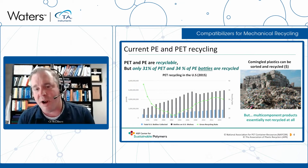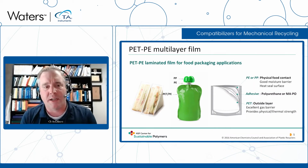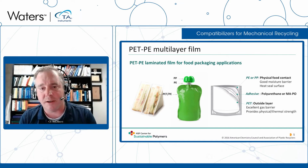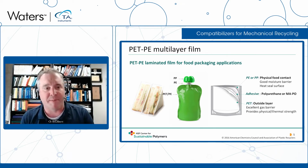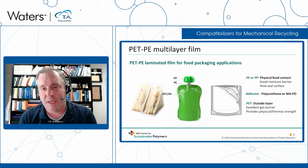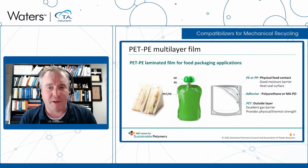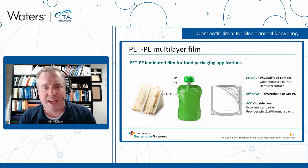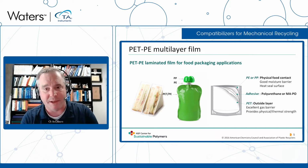But there are multi-component products that are essentially not recycled at all, and Scott mentioned this in terms of food packaging. It's not uncommon to see in food packaging many layers. Here I'm just showing 3 for simplicity of understanding why we're doing what we're doing, but totally acknowledge that many of the packages are far more complex. Oftentimes in these systems, you have a PE for a good moisture barrier, PET for a gas barrier, and then oftentimes there will be a tie layer or adhesive between, sometimes polyurethane or maleated polyolefin. And I think what I'm going to argue to you today is that those tie layers could be repurposed or at least designed with the intention of thinking about them as also promoting recycling later as compatibilizers.